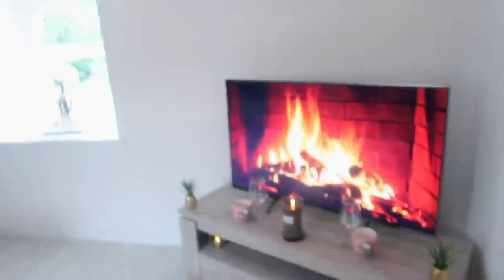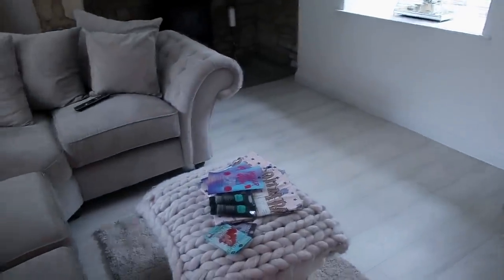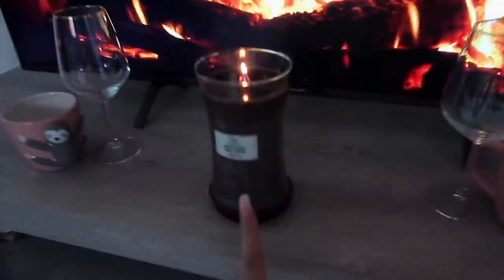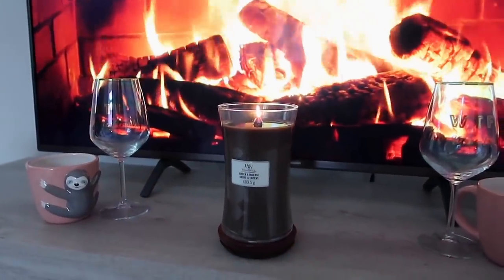Cozy. I don't know why I don't do this more often. Look how insanely cozy this setup is. I don't know why I don't do this on the daily. I'm so excited for Sophie to see it. I've got our little matching cups and wine glasses here. This candle is incredible. Oh my gosh, it smells absolutely delightful. I'm so happy with it.